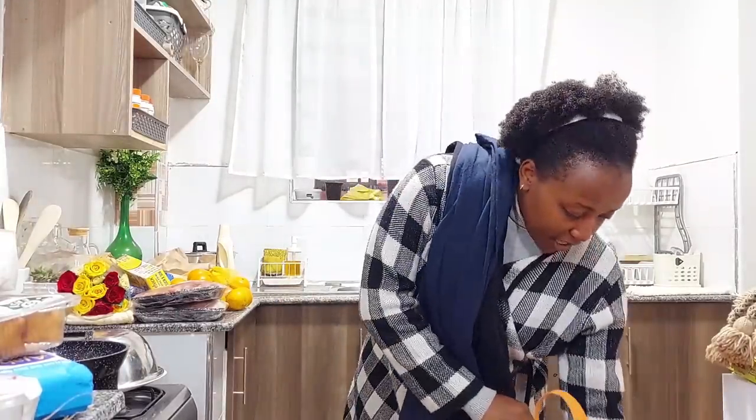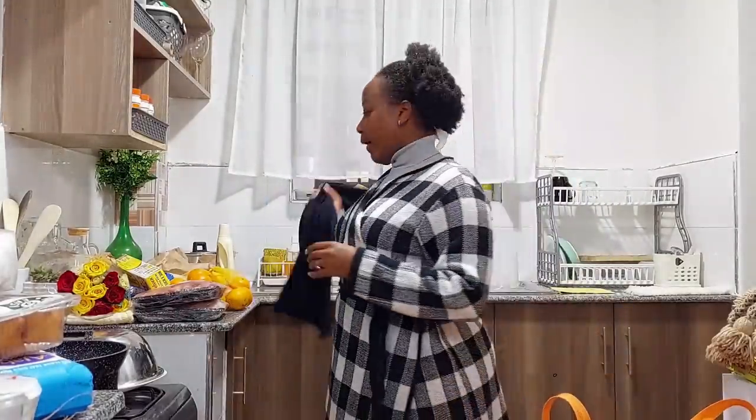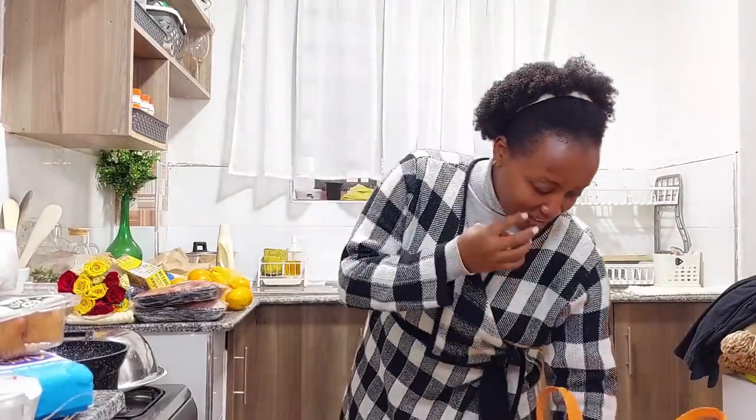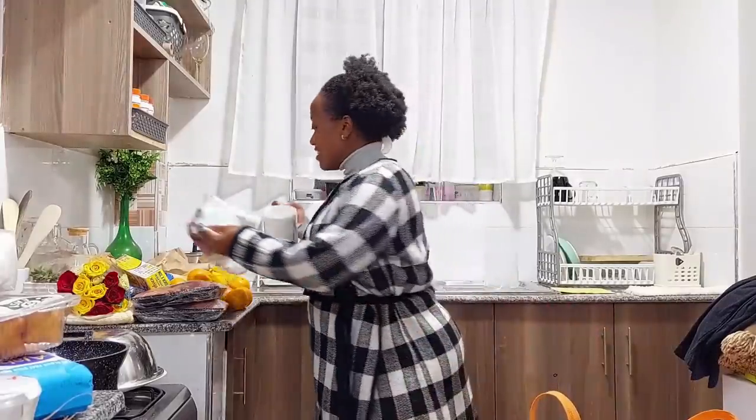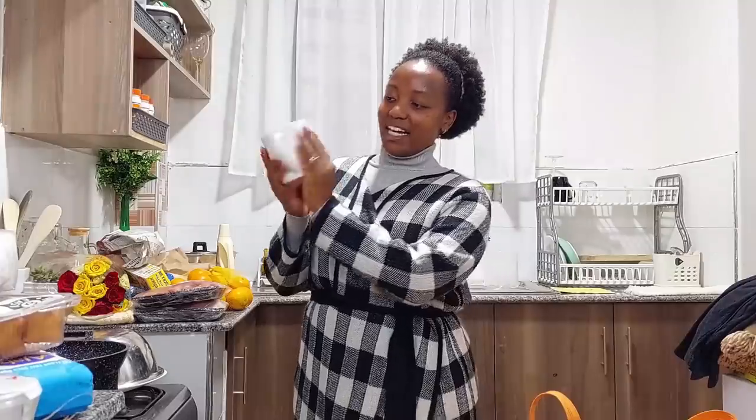And then I went to Mathai supermarket. If you know that supermarket, please don't sleep on it. They have really nice stuff, especially homeware. So I went to their utensil section and I got myself such a beautiful mug. Look at it. It's so cute. And it has M. It has my initial M.